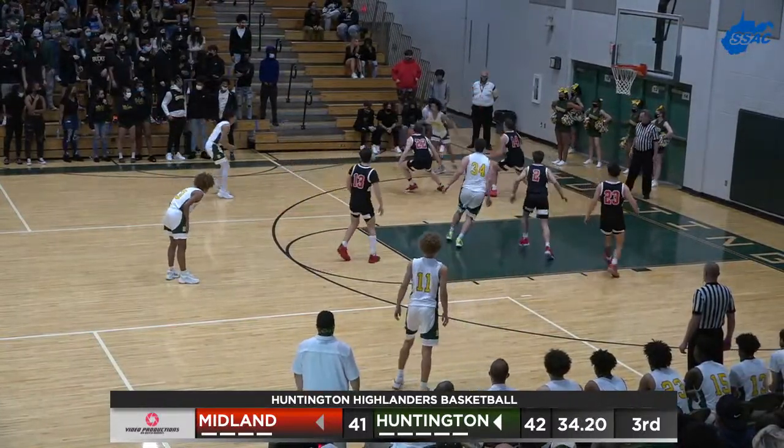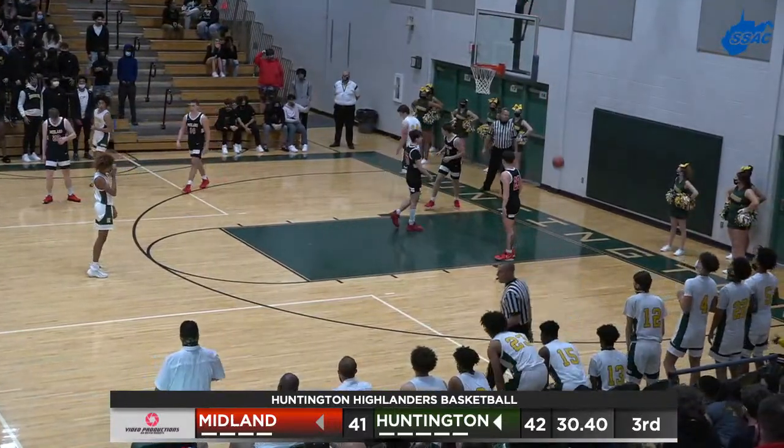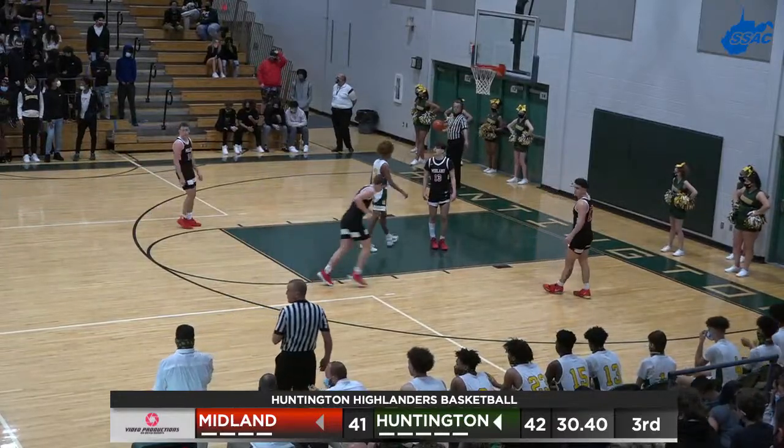Back cross court, it's Motley with the basketball. Johnson checked that. 3-point shot. Hits the backboard. It'll go back over and gives it to Cabell Midland. 30.4 seconds left to play.